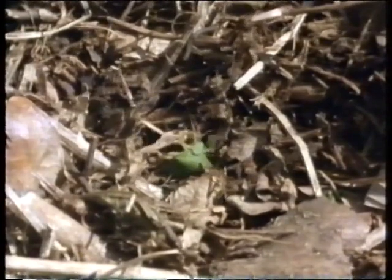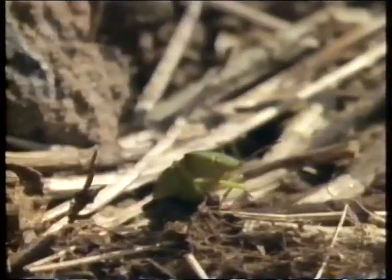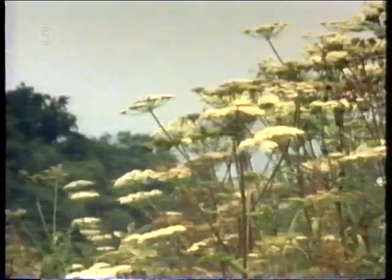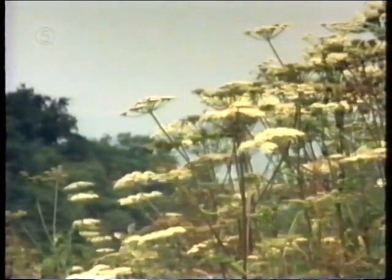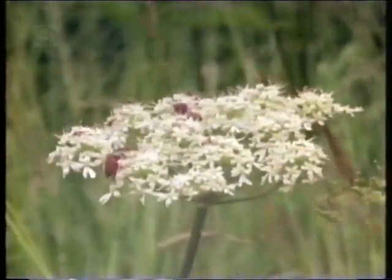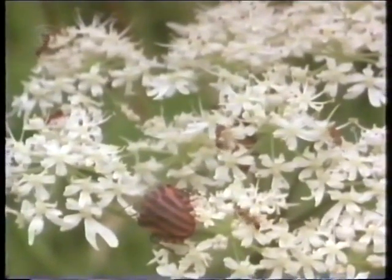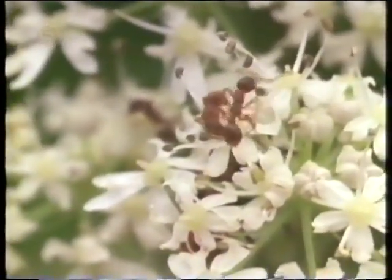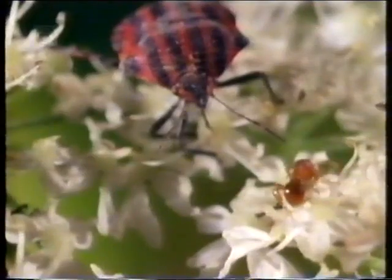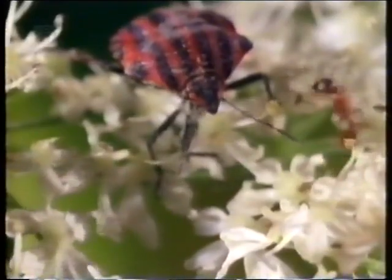In April, there are many disturbances at ground level as emerging bugs scramble for the light. Their first task is to find food. Nectar is a good source of sugar, and at this time of year, there is an abundance of flowers. But the flowers are also frequented by ants. By banding together, these small but fearsome hunters can easily overcome an insect 15 times their own size, even one that's heavily armored. But being smelly does sometimes have advantages.